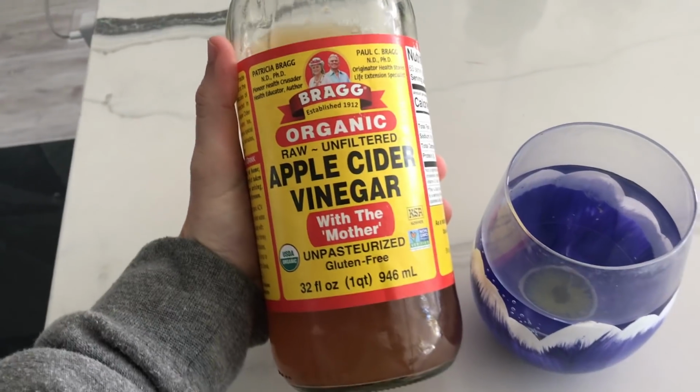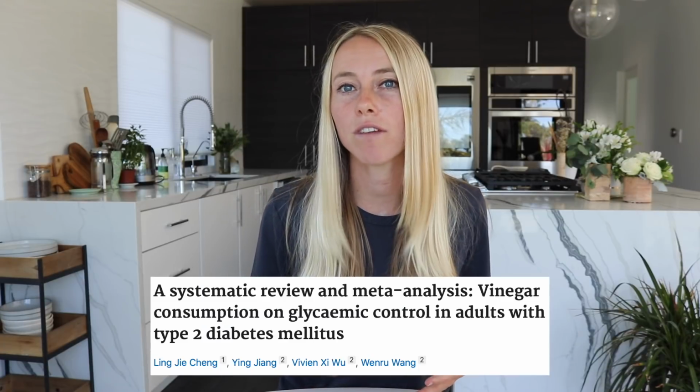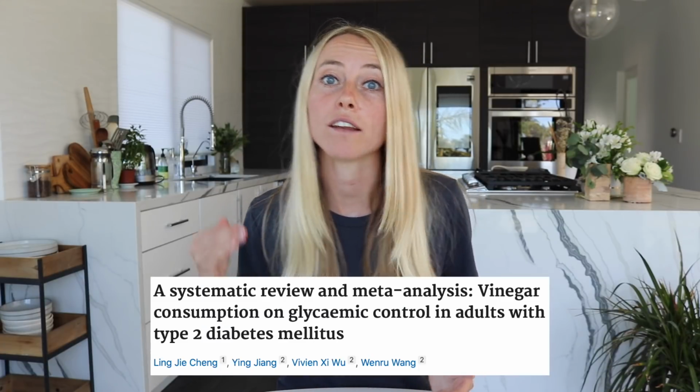Now about 15 minutes or so before I go to break my fast, I'll have my apple cider vinegar sipper, or as it's known in the complete intermittent fasting bundle, the ACV sipper. This features diluted apple cider vinegar, which I like to take before first meal because of the studied benefits of apple cider vinegar helping to improve postprandial blood glucose levels. So it can really just help to ease the transition from that fasted to the fed state, or the fasted to the eating window state.